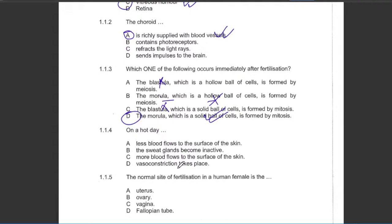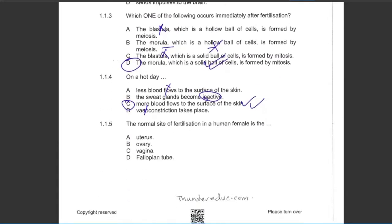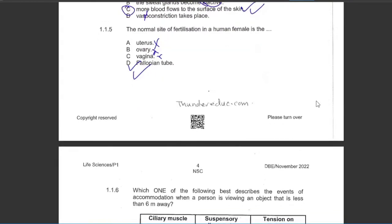Then they're saying that on a hot day, expect more sweat. Less blood vessel, no. Sweat gland becomes inactive, no. More blood flow through the surface of the skin, yes. Vasoconstriction, no. So the answer is C, and you get 2 marks here. Then they're asking the normal site where fertilization occurs in a female: uterus, no; ovary, no; vagina, no; fallopian tube, yes. Get 2 marks there. So it means that on that first page, you're supposed to get 10.